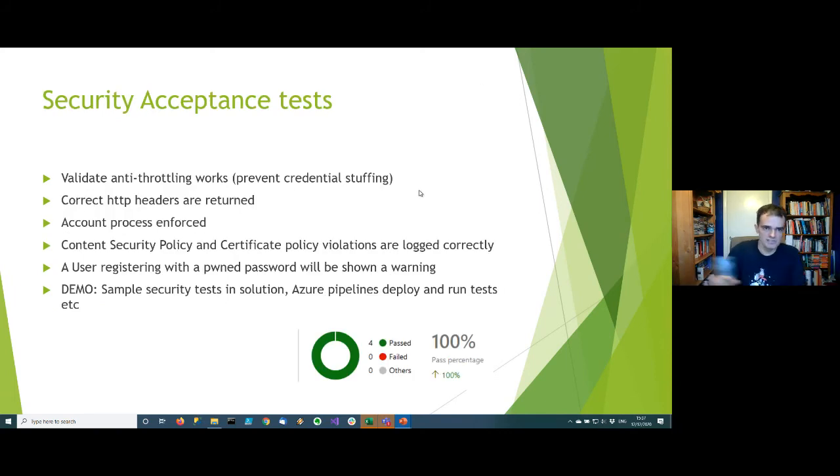So you can do some security acceptance tests on top of this as well. You can validate your anti-throttling work. If you hit the login page with 5 different bad passwords for a username within a minute, it stops you from even accessing the page. You can check that the correct HTTP headers are returned, and that the account process is enforced. Again, that's important in the OWASP top 10. Content security policy and security policy violations are logged correctly. And the user registering with a pwned password will be shown a warning.